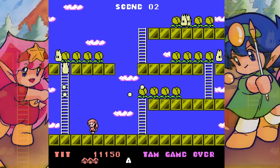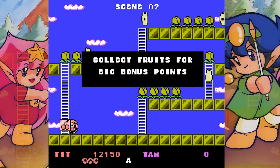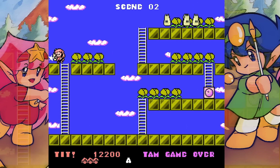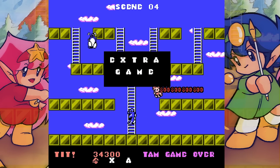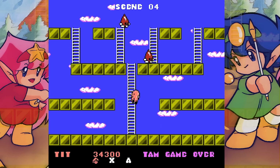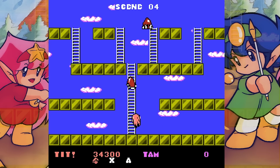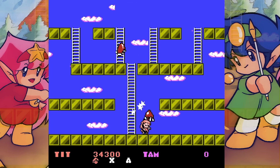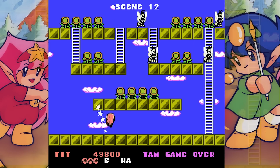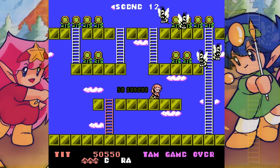But some will also drop weapons which will activate once you walk over them, making your job much easier and faster. Additionally, if you collect every flower before dispatching your enemies, you play the extra game, in which enemies become more aggressive, but will also drop ladders upon defeat, which can grant you an extra life. And you can also create ladders above or below you to reach other platforms.